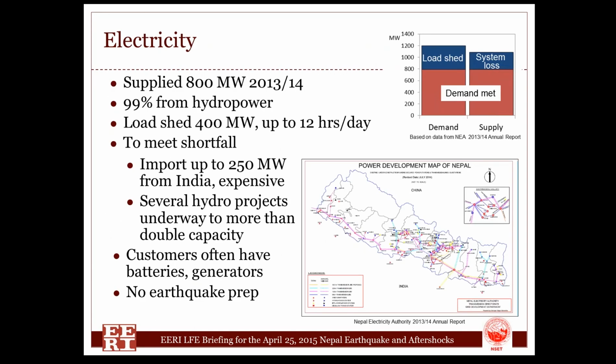So I'll start with electricity. About 800 megawatts of electricity are supplied each year, almost entirely from hydropower. That represents about 2/3 of the actual demand for electricity, though. So load shedding is done extensively for the other 400 megawatts, which means that some customers are without power for up to 12 hours a day.